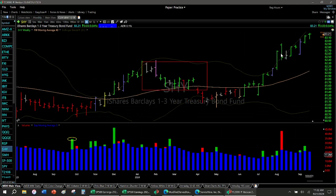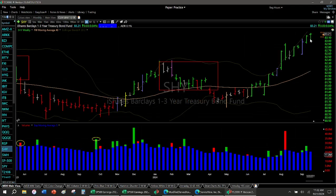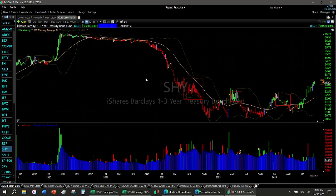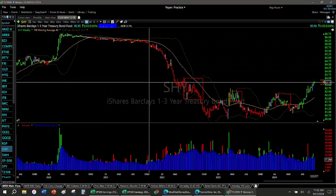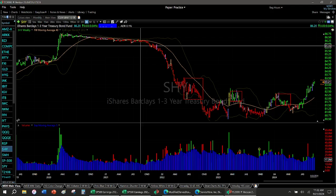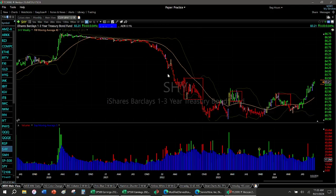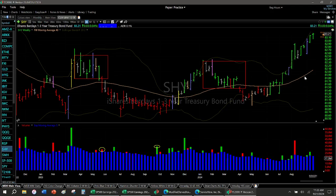Short-term interest rates. When this goes up, that means short-term rates are going down. So yeah, there's some of the impact of Fed cuts. And look how now it's been retraced. Rates started going up here when inflation started taking off. And when this goes down, that means rates are going up. So in this case, rates are coming down.